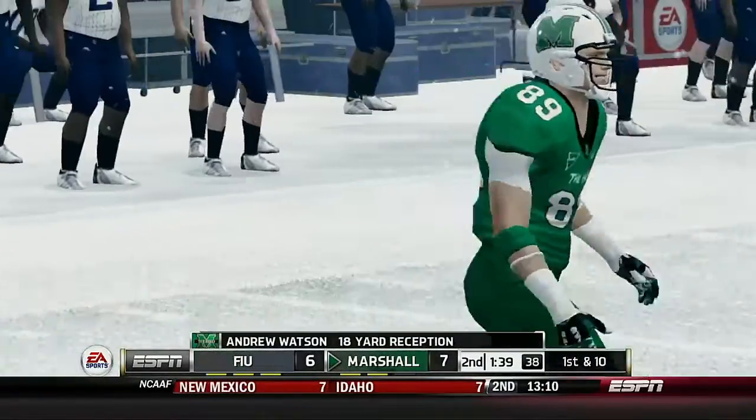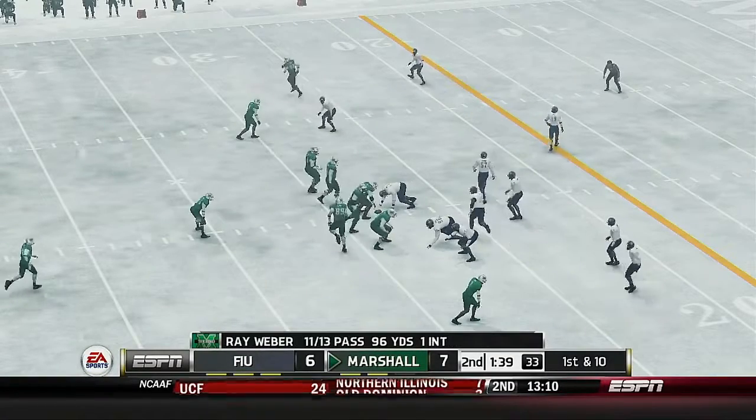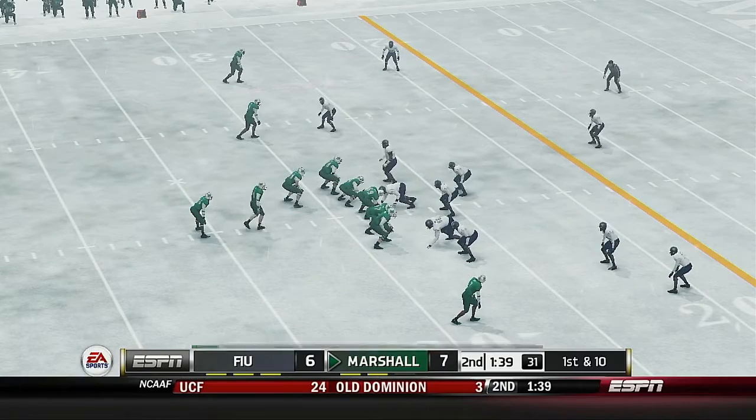At the 28-yard line. What a play. Boy, solid job there by the quarterback, recognizing the defensive coverage and delivering the ball to the open receiver.